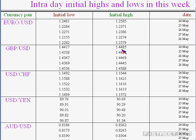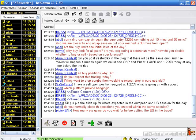Canadian dollar, they gain the levels. And also euro and GBP, they gain the levels. What more evidence do you require that they are gaining the levels in all currency pairs? Then Arun, your post yesterday in the blog says there will be the same drop and rise move. I mean that euro can come to 1.4450, 2250.